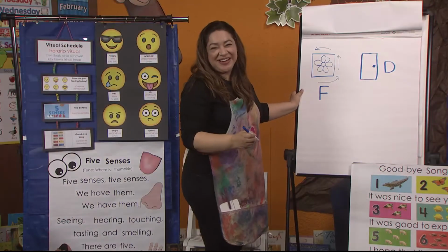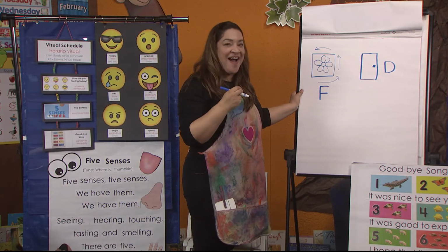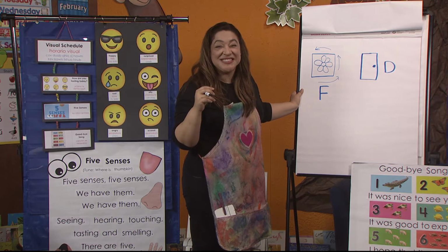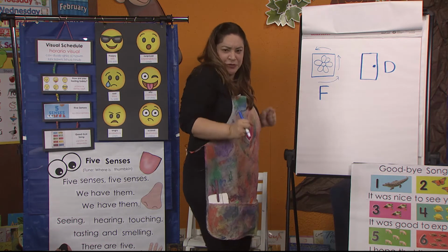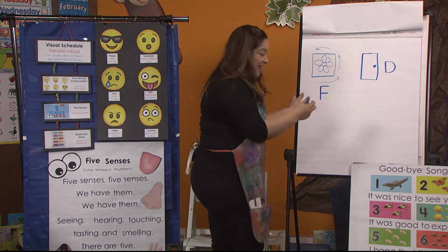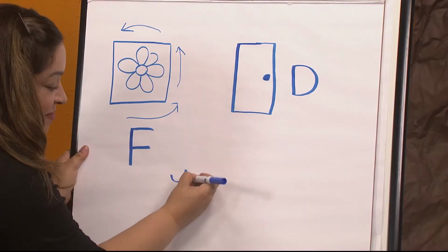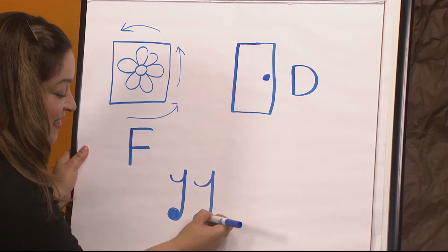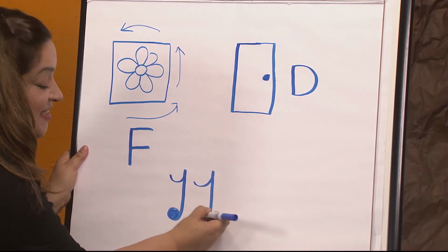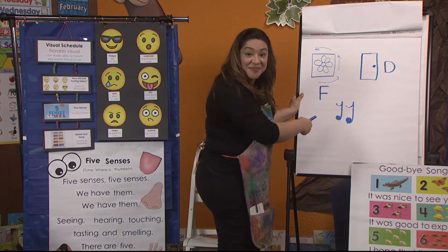What else can you hear? Let's see. I heard someone say they heard some music in their house. Ooh, is it salsa? Let's write that right here. Now, to signify music, I am going to put a musical note like this. And this is what the musicians use to make music.